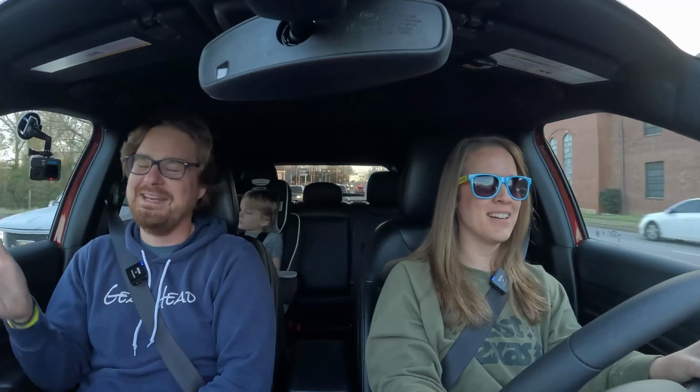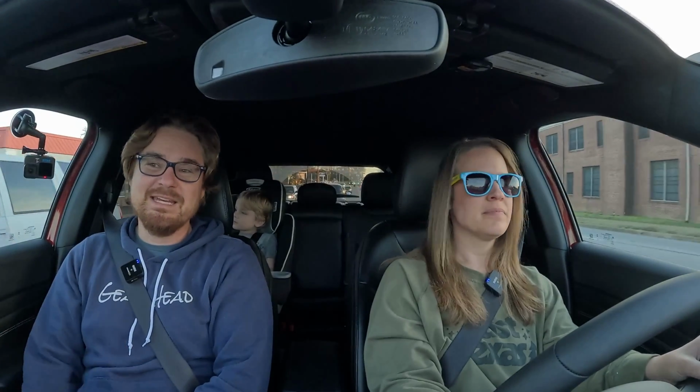So we are getting close to the historic brick streets of downtown Tyler, Texas. Now would be a good time to talk about how this thing drives. You've gotten to spend a little bit of time in it, not as much as I have. I took it down to Houston and back through terrible rain, and I felt like I needed a boat, not a Jeep, but it got me through. It's all-wheel drive. There you go. What have been your thoughts on it so far?